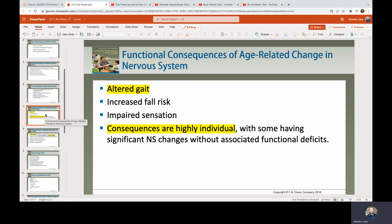This is an increased fall risk, impaired sensation. But I want you guys to remember that these consequences and how well they adapt to these changes is very individual. It's all about how the person adapts, who the person was, how they lived their life, all those kinds of things.